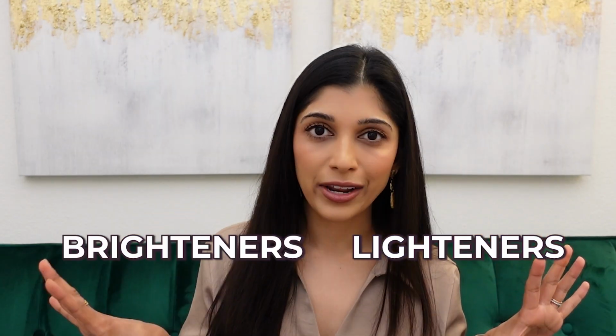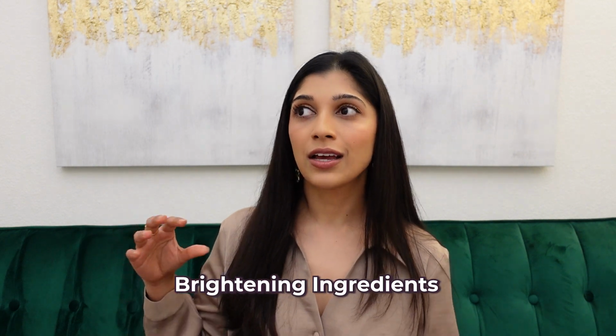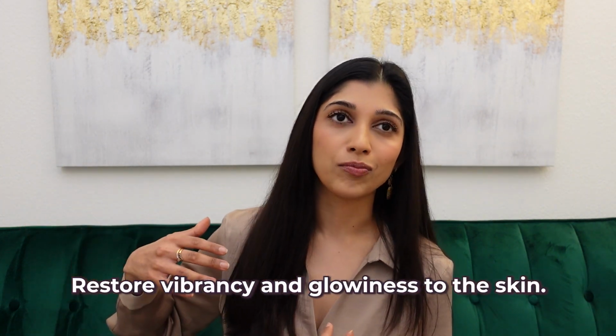When we look at ingredients for post-inflammatory hyperpigmentation, they fall into 2 rough categories: skin lighteners and skin brighteners. In general, skin lightening ingredients lighten skin, meaning that they reduce pigment or melanin, and skin brightening ingredients add vibrancy or make your skin more glowy. I personally don't like to categorize skincare ingredients because you can have a lot of overlap between the two, and I feel like it just becomes more confusing. But if you see those 2 terms, you now know what they mean, but they are often used interchangeably.